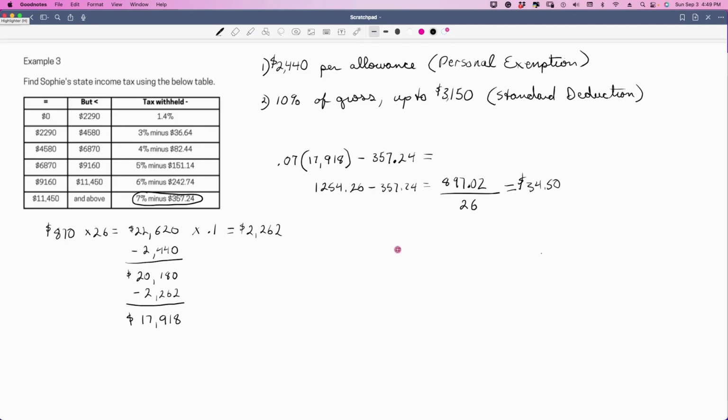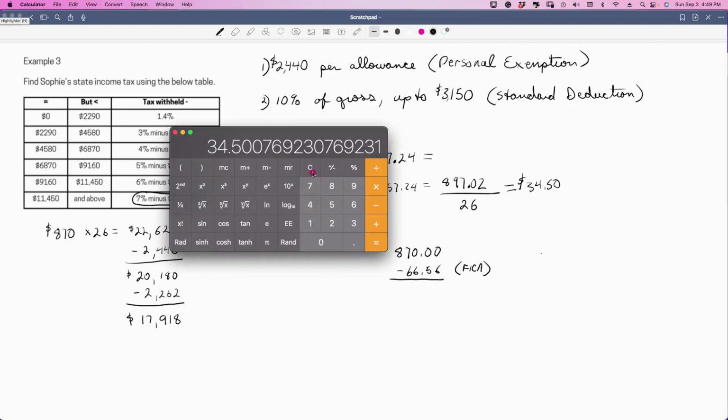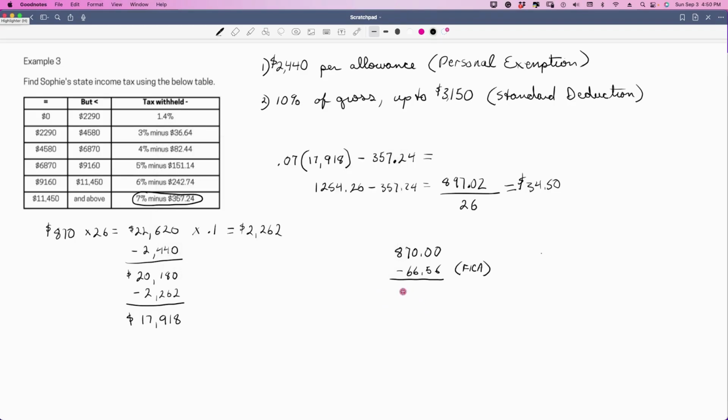So let's look at all of her deductions so far. She started out with $870 of base pay. So for FICA, we had to deduct $66.56. That's her FICA tax to the federal government for Social Security and Medicare. So let's just start calculating. $870 minus her FICA, that's $803.44.